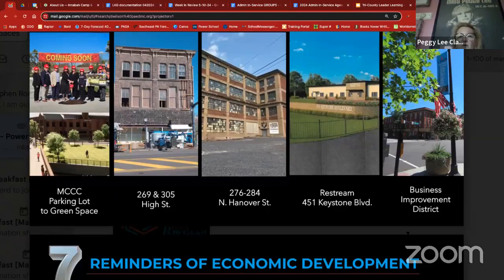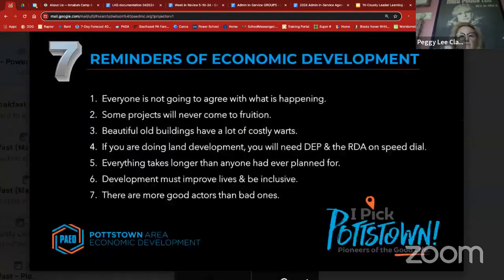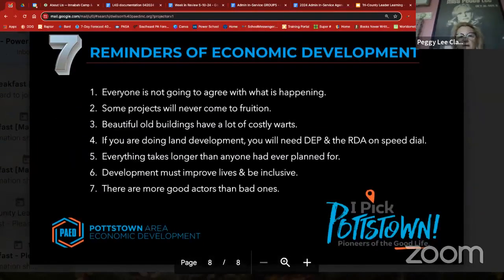And I know I'm almost over time, so I want to go to the next one. So 7 reminders about economic development. I use this slide again and again because I think it's really important to remind everybody. Everybody's not going to agree with what is happening. We just do the best we can with what we think will be future facing for the borough and what will be, if you strip all our pretty language away at PAID, we are just supposed to increase the tax base. That's what we're here for.